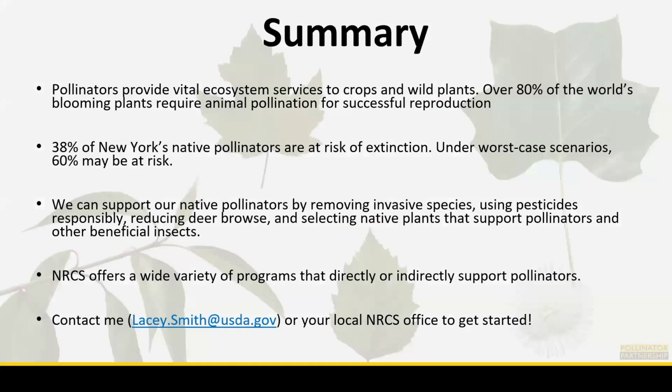All right, so summary. Pollinators provide vital ecosystem services to crops and wild plants. Over 80% of the blooming plants in the world require animal pollination for successful reproduction. 38% of New York's native pollinators are at risk of extinction, and under worst case scenarios, 60% may be at risk. And bees and flies, not fleas, are at most risk.